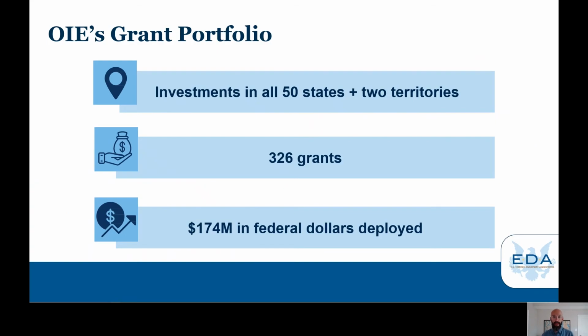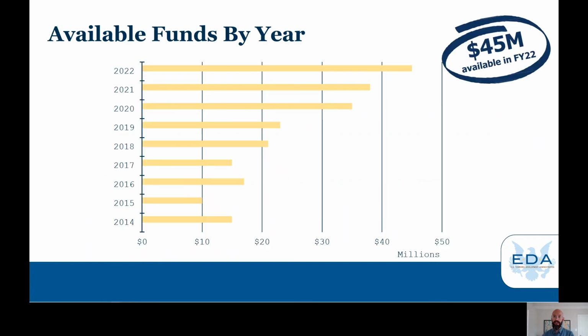A little bit about the past. OIE's grant portfolio currently spans investments in all 50 states and in 2 territories. It's 326 grants and $174 million in federal funding. And the program's been growing year over year. You can take a look here.